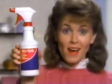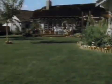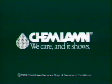Smelly, rotten mildew stains? Try 1, 2, 3 sprays of Tilex against 1 spray of X14. In minutes, the X14 side is dramatically cleaner, without scrubbing. X14, it's better. This is my lawn, and I love to work on it. I feed it. I keep track of its growth, its thickness. I know every inch of this lawn, and if there's a problem, I fix it. I give it the kind of care and attention you just can't count on from any lawn care company. I mean, this may not be my house, but it is my lawn. We care and it shows. ChemLawn, we care and it shows.